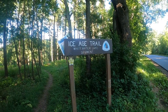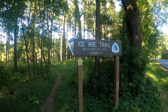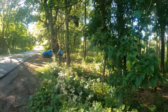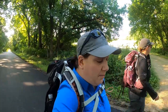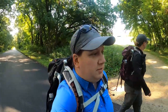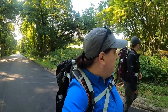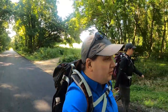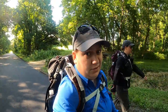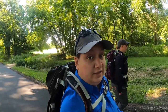All right, so we've completed the Whitewater Lake segment of this chapter. That is excellent. We are on the 4.9 mile road connector between the Whitewater segment and the Clover Valley segment. Now, there's not going to be too much interesting to show you guys along the way here because it's a road. But there is at least one point of interest that I'm going to show you guys next.